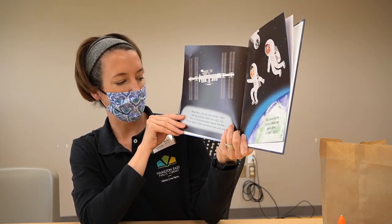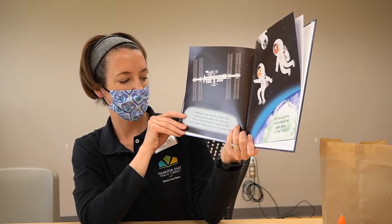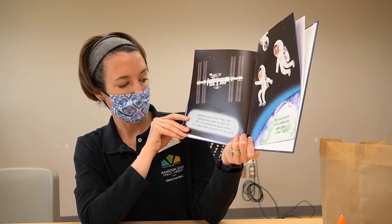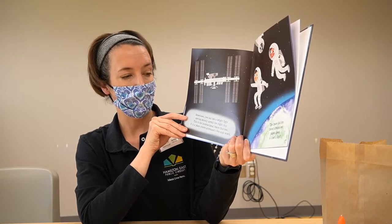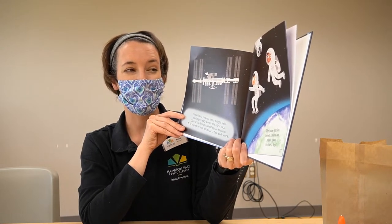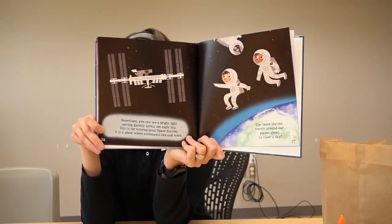Sometimes you can see a bright light moving quickly across the night sky. This is the International Space Station. It is a place where astronauts live and work. The space station travels around our planet about 16 times a day.